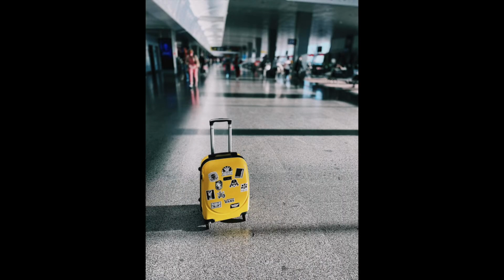Next, you want to make your bag stand out. Yes, so many people have black bags and just the standard type bags.